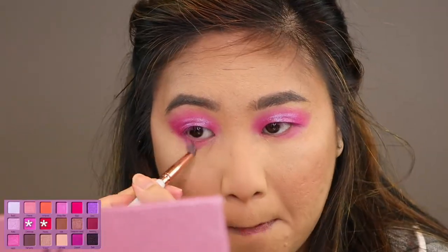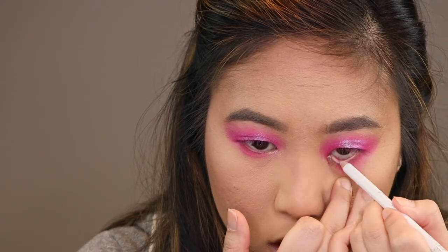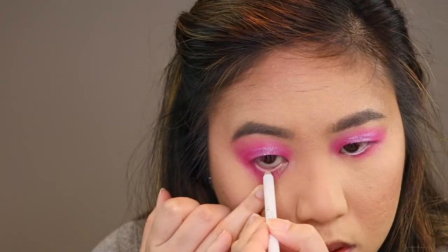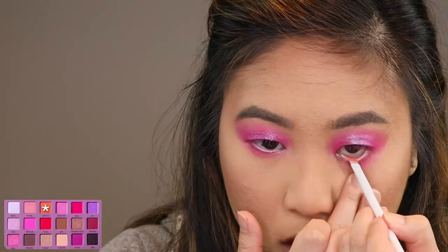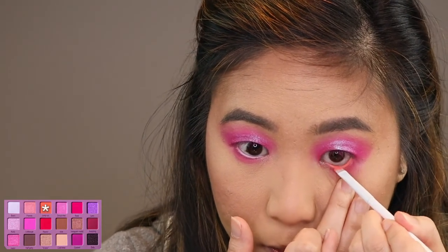I took the same matte shades Colleague and Warrior and I just mirrored that on my lower lash line, but I did want to have a little bit of a pop on a waterline. So what I did was I added a white liner. The one I used is from Rimmel. It's the Soft Kohl eyeliner pencil. And then on top of that, with a liner brush, I used the shade Jump Cut and I placed that right on top of the white liner.